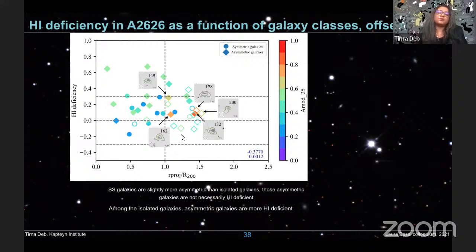So that means that the substructure galaxies are more asymmetric, as we also have seen before in the A-mod versus H1 offset plot. But these H1 asymmetric substructure galaxies are not necessarily H1 deficient. So that means probably these galaxies are undergoing tidal interaction, but still these tidal interactions are not that strong to completely strip the H1 gas out of these galaxies. But if we focus on the isolated galaxies, we see that in the isolated galaxies, the asymmetric galaxies are more H1 deficient.